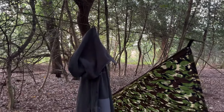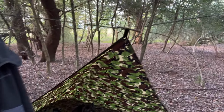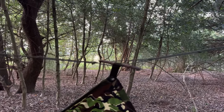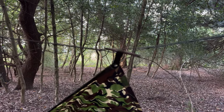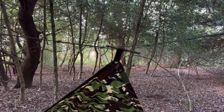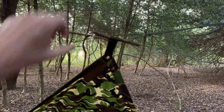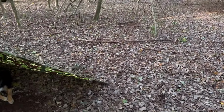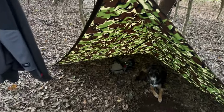I've got my fleece there hanging up on a toggle, and then to attach the tarp, you just pass one of the loops through one of the loops and then stick a wooden toggle through it, and that's safely held there. I ain't going anywhere. And then you just peg out these three corners, 1, 2, and this one over here 3.